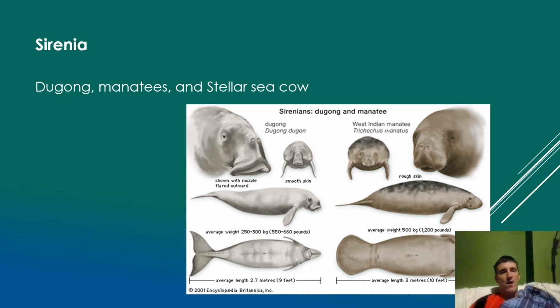The Steller sea cow is like a really large version of these that went extinct about 250 years ago. These lived off of the Bering Sea, off of Alaska. They were huge animals that weighed several tons. As Europeans went into that part of the world, these were very vulnerable to overharvest, and unfortunately, they were harvested to extinction in a period of about 30 years after their discovery. So it didn't take long for people to wipe out the Steller sea cow, unfortunately.